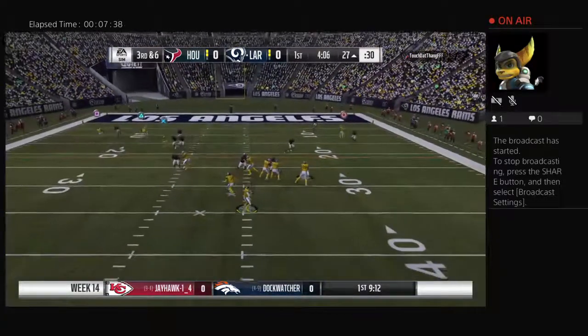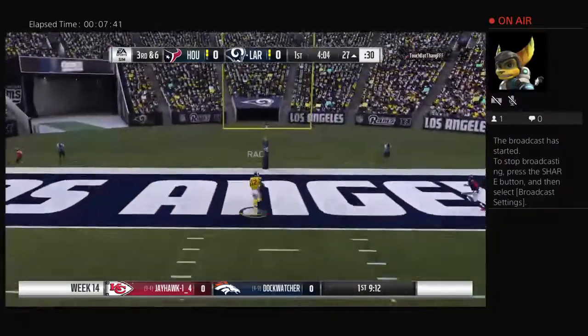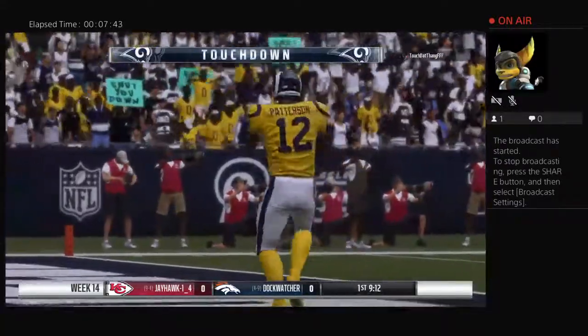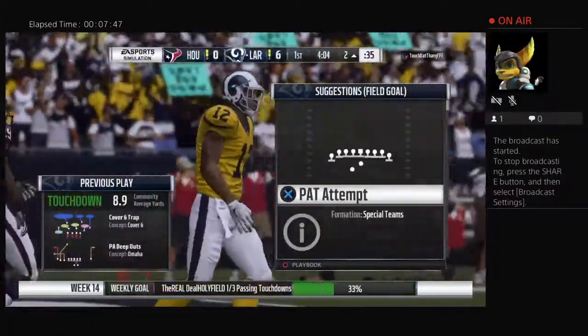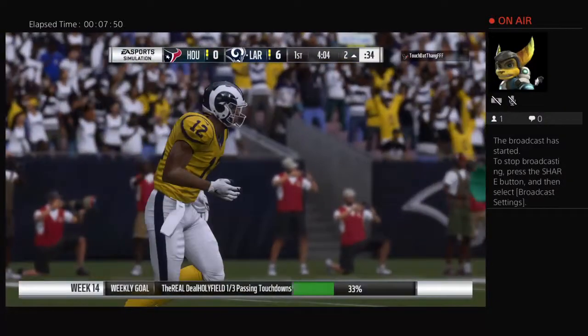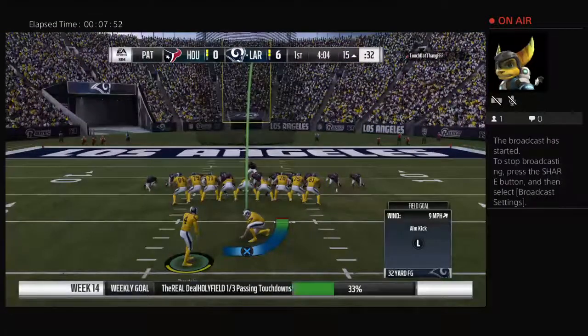A play fake to Gurley. Now Goff. And this is caught. He's got it. Touchdown, L.A. As his guys are in for 6. And the Rams are going to take a first quarter lead.